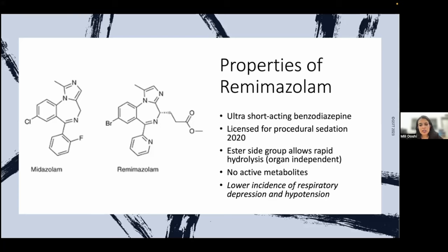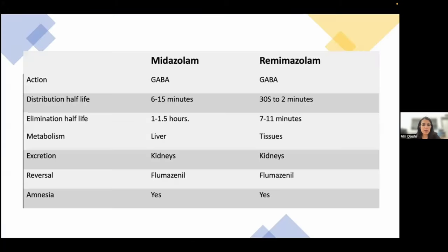And there's a lower incidence of respiratory depression and hypertension, which, again, respiratory depression is something that I think, you know, having sedated patients who are anxious and ASA1 to now sedating more complex patients, you tend to get more respiratory depression with our special care dental types of patients. So there are lots of benefits for remimazolam.